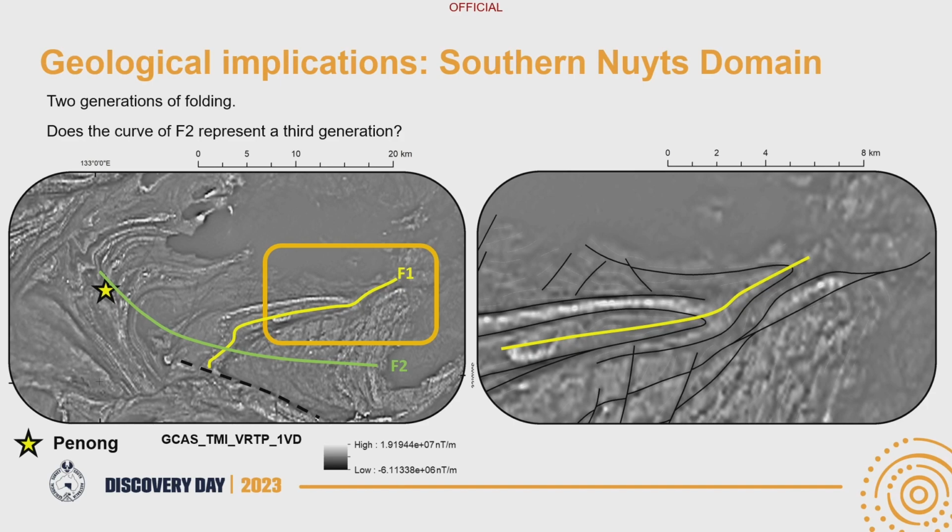And you also then ask the question of, does that broad curvature of the F2, is there an F3? Or is that just reflecting? I've just drawn a continuous line, but is it actually a series of segments of offset folds, of offset fold hinges? So there's a few things there that still resolve.